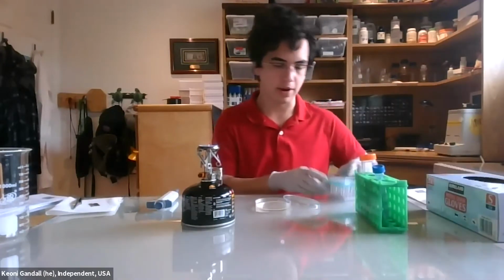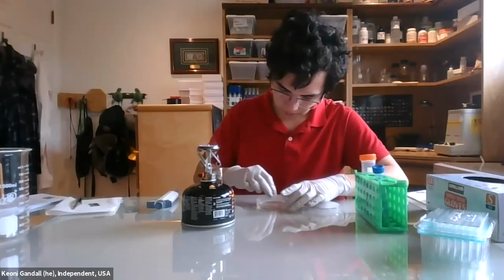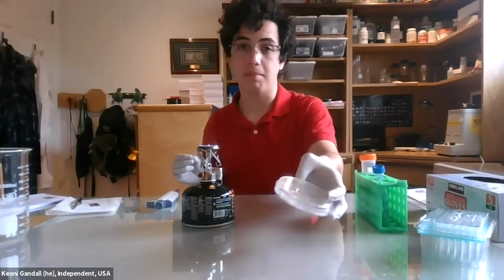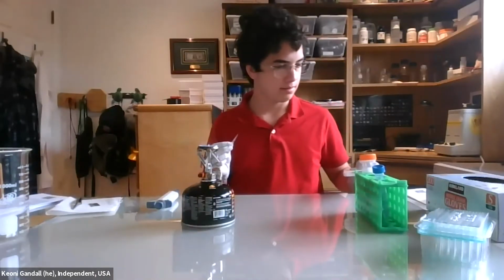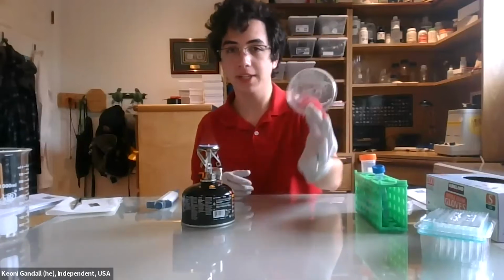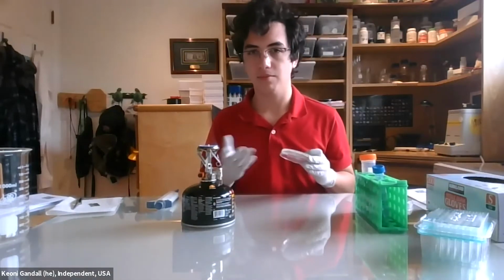So this looks like it's about ready to streak. I like streaking with my pet tip. There we go, a plate ready to put in the incubator. You can see the dot and that stuff. That's all you need to do. An example that I did yesterday, a bit messy, but here is some strains that I grew up with two different antibiotics. So they should be pretty pure.